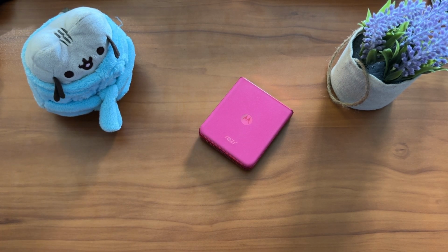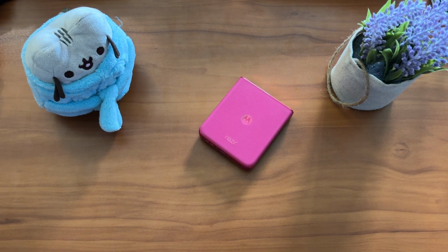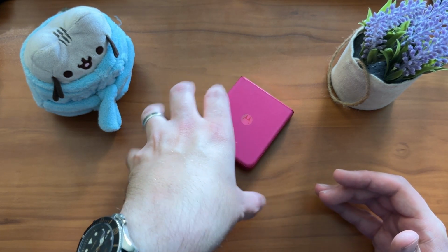So while it's not the completely changed product that I think we were kind of hyped up on, it didn't have to be. It was already really good. This one made it better. So now it's a little bit better. So there's lots to like here, especially for $900. It's not the blowout competition.